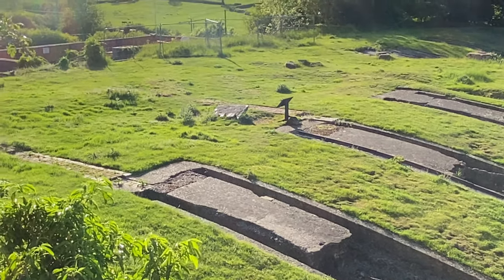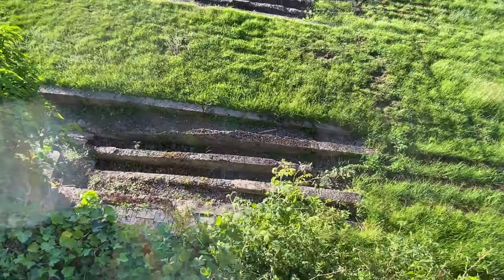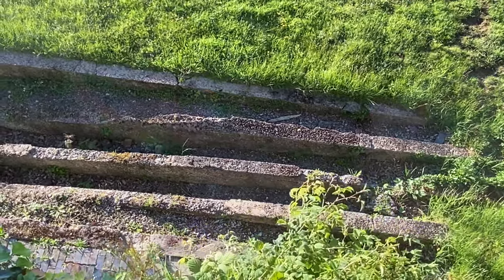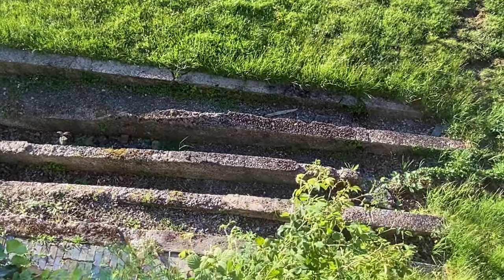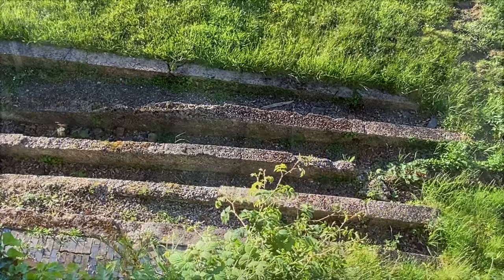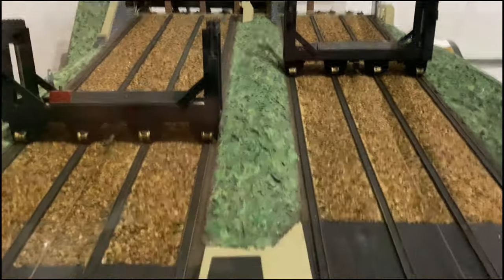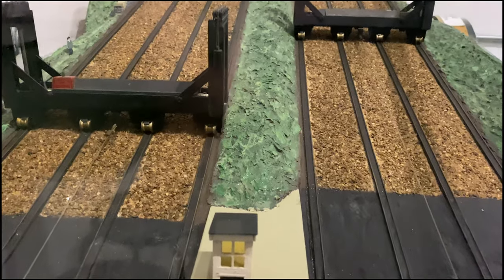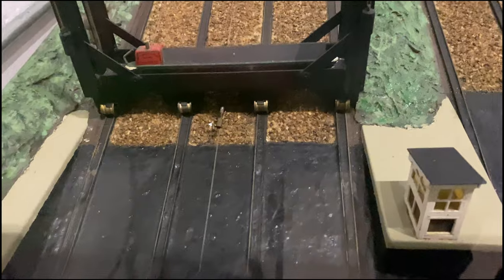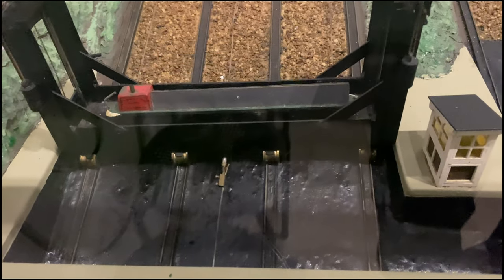But sadly, as you can see, there's not a lot left now. Below here, you can see the grooves of concrete where the track rails would have laid in and would have guided the caissons coming up. Sadly, only the rails for the caissons exist on the side of the hill next to the locks. But in the Foxton Museum, there is a model which clearly shows how the incline plane used to work.